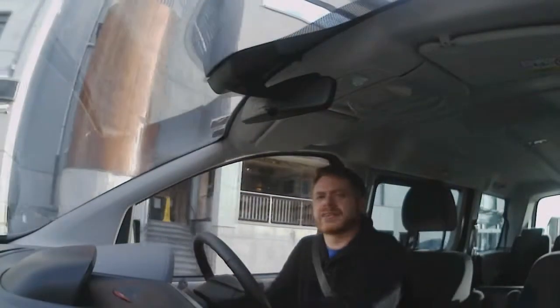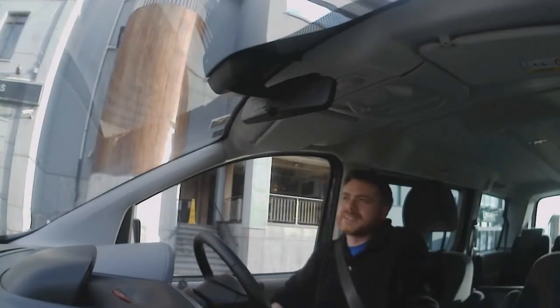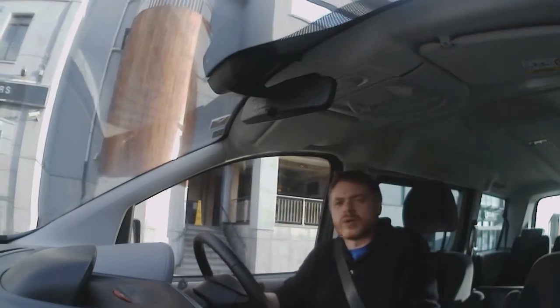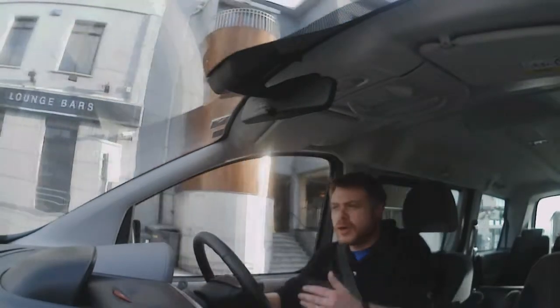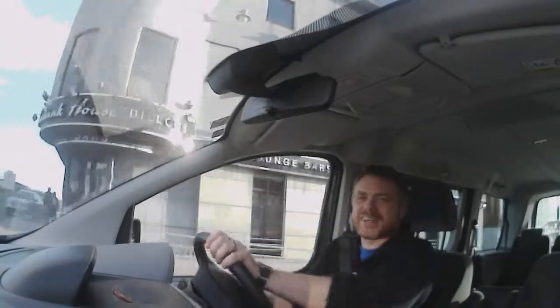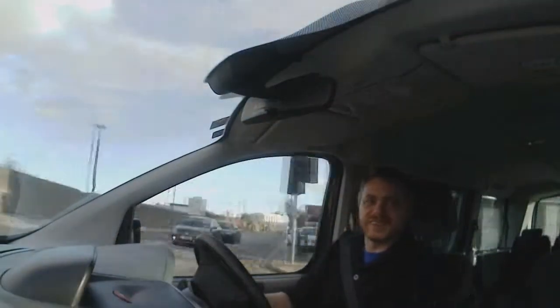Now, the other downside to it, and it's a side that I am very impressed by, this particular model that I'm in at the moment costs €36,700. That's a downside. If it was more accessible, maybe you'd see more on the roads. If it was more accessible to companies, etc., you might just see more on the road. But outside of that, I have enjoyed it.